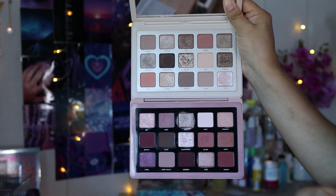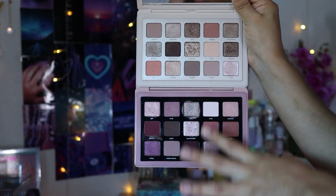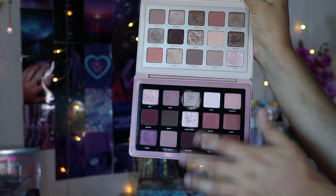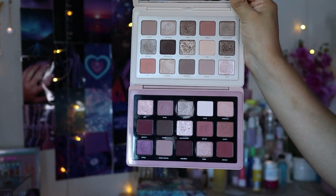Natasha Denona palettes are magnetic, so you're able to customize them. That's a great thing about her palettes. But I think these two are going to be used a lot together.